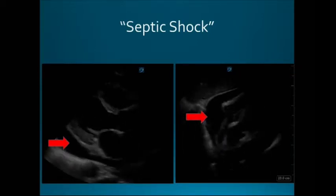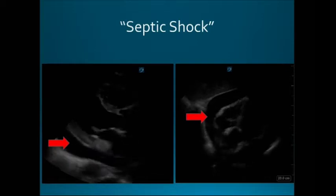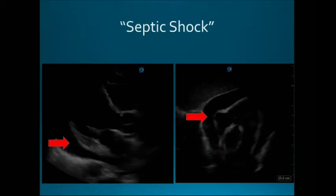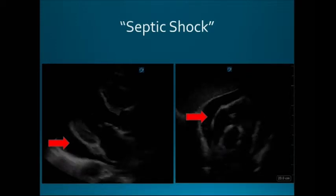And this is looking at the heart in a different way. You can see, looking through the liver, black surrounding the heart, and you can actually see this part of the chamber here collapsing during diastole. And so this guy had tamponade. And so he called for a pericardiocentesis tray.